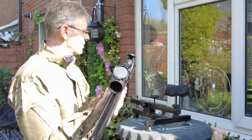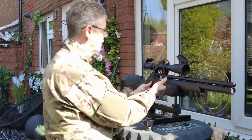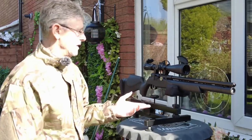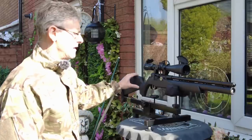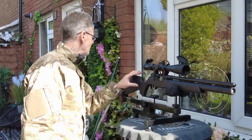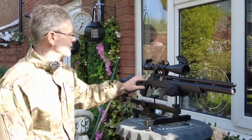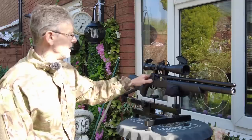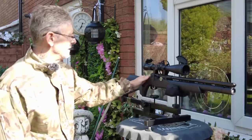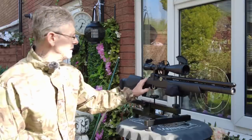I won't be doing any of those things. If I was to change anything on the gun, it would just be possibly the stock. They do a nice grey laminate stock, so in the future, who knows, I might change the stock on it. This is a soft touch stock. It's a bit like the Vivarc HW110, which is also a gun that I did consider buying.